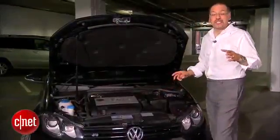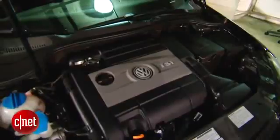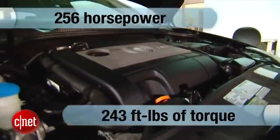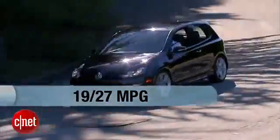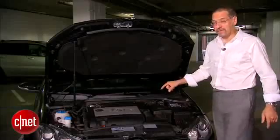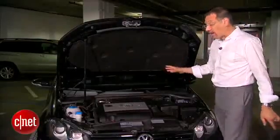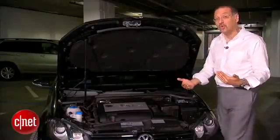Now, an R is basically a GTI on steroids under the hood. Same basic iron block, aluminum head, 2-liter intercooled turbo engine, but with more oomph, bigger turbo, hotter tuning. 256 horse, 243 foot-pounds of torque. Gets this 3,300-pound car to 60 in about 5.6 seconds. And it also delivers 19/27 mpg. Not bad. Those numbers are 56 higher on the horsepower for this car and 36 higher on the torque. Substantial increases. Now, all R's are all-wheel drive. GTIs are not. All R's come with a 6-speed manual, and that's it. GTIs can also get a DSG, automated dual clutch.